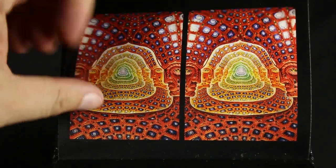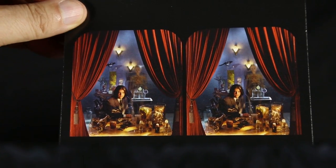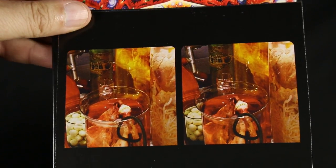I mean, this book with all this artwork in here, these are great images. The case is this extra thick cardboard case. It folds up really nicely. They just went all out on this one. The CD package design is just done extraordinarily well on this.